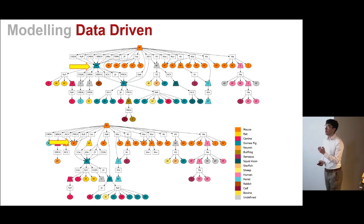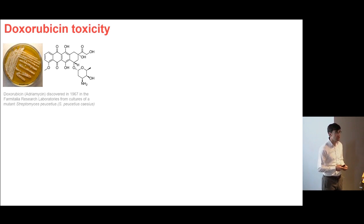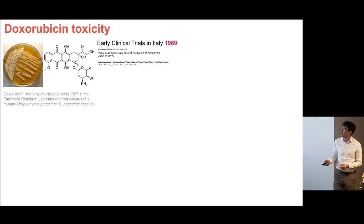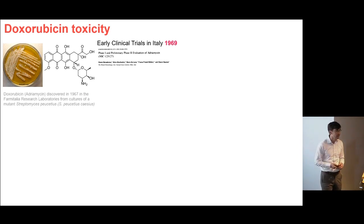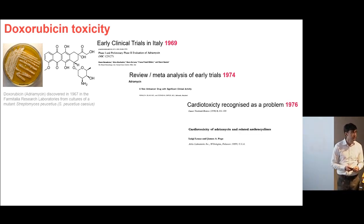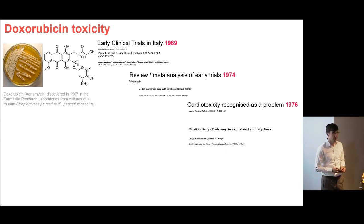So we have these models of cells and of protein scale physiology, and one of the areas we've looked at applying these is investigating a drug called doxorubicin. Doxorubicin was discovered in 1967 and was used in early trials for cancer in 1969. In 1974, a meta-analysis of multiple cancer trials was put together, and it was deemed effective. And by 1976, it was found out that it was cardiotoxic.